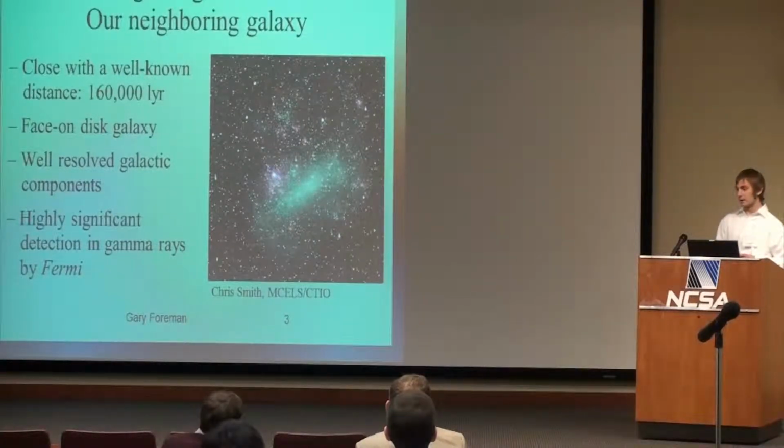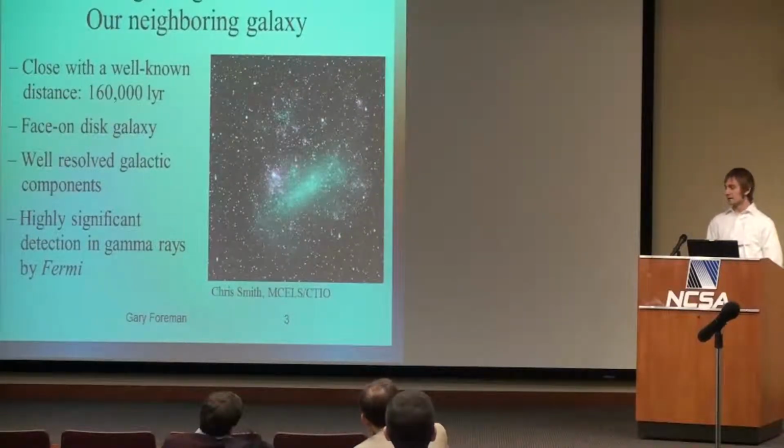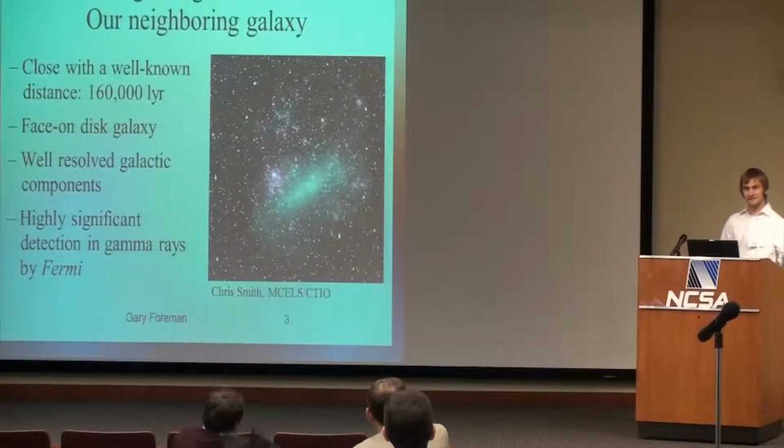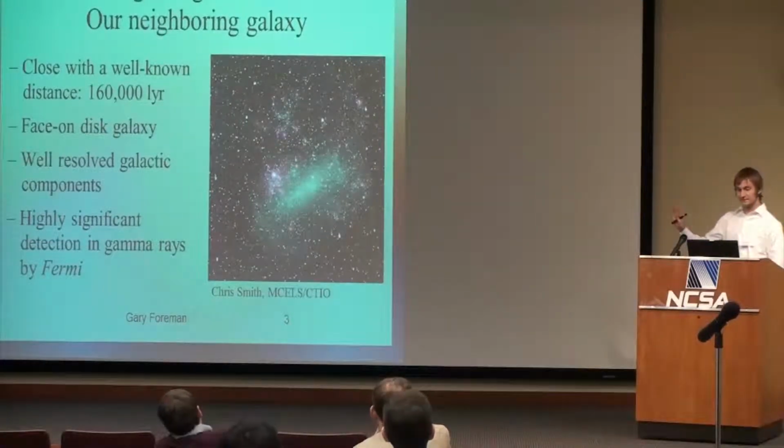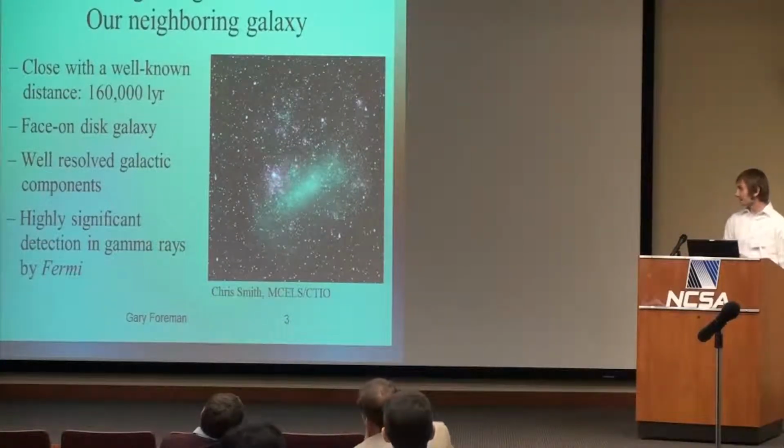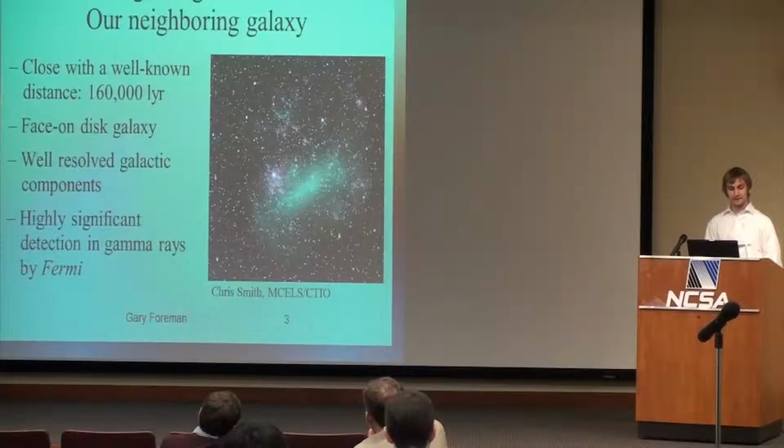But the problem with the Milky Way is it's viewed edge on. So you can imagine kind of like trying to pick out the best slice of pizza by looking at the pizza edge on. It's hard to do. You can't see which slice has the most toppings. You can't see which is the biggest slice. Well, with the Large Magellanic Cloud, we have our pizza face on. We can see all the pepperoni and cheese quite easily. And important for my study is that this galaxy has been very significantly detected by the Fermi Gamma Ray Space Telescope.